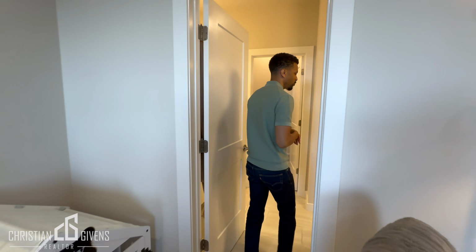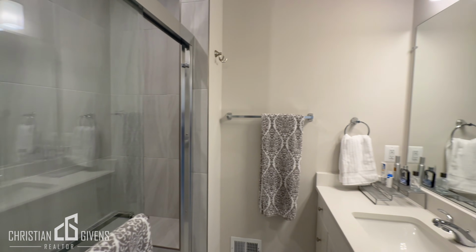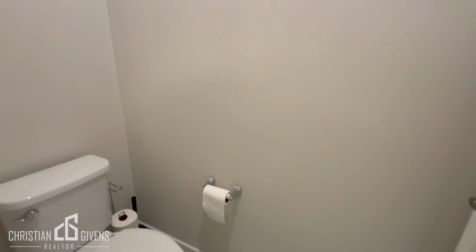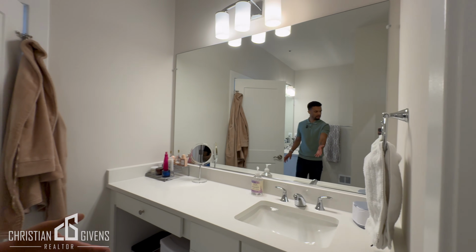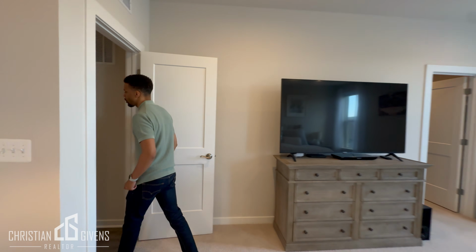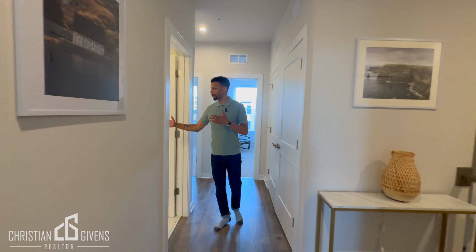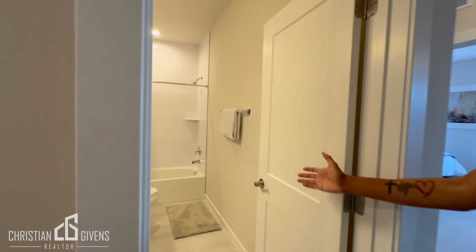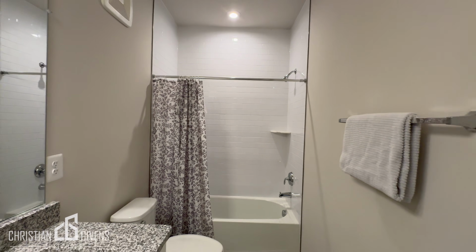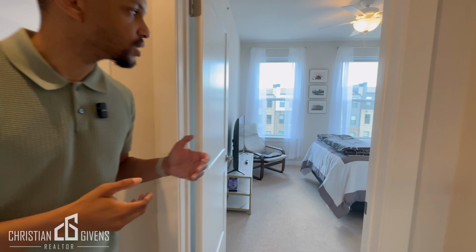Here is your ensuite bathroom with 2 sinks, a nice shower that's been tiled all the way up to the ceiling. Water closet here, and vanity number 2. All right, you guys, come back in through your nice wide hallway, and we're gonna make a stop into your secondary bathroom. I love that Stanley tiles their showers all the way up to the ceiling. I know some high-end builders that don't even do that naturally, but they do it in most of their homes.